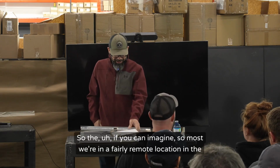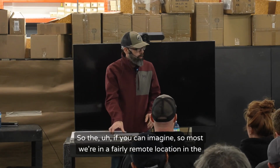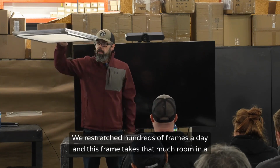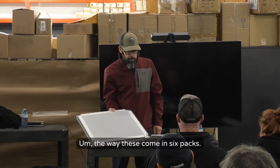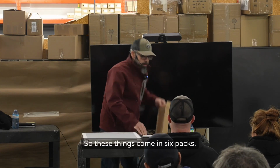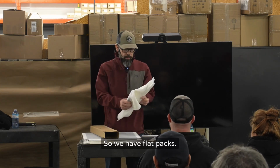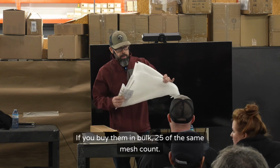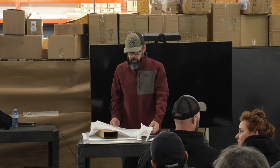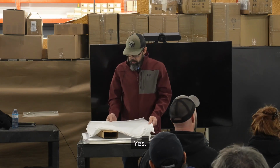So if you can imagine, we're in a fairly remote location in the States. We restretch hundreds of frames a day, and a frame takes that much room in a box, right? These things come in 6-packs, and 25-packs. So we have flat packs. If you buy them in bulk, 25 of the same mesh count. Yes, the pricing is on his website.